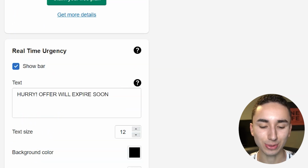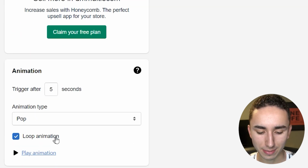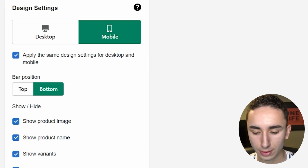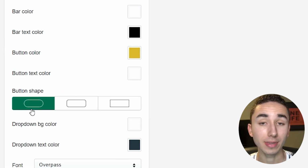So this actually has a cool countdown timer on it. And then again, you can take a look at the rest. I don't like to have an animation, so I'm actually gonna turn that off. We're gonna click on save. And then again, you also wanna set this up for mobile. So if we click on here, just make sure you have the same exact settings. And I also like to do the pill shape, and then you're ready to go.